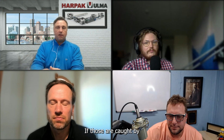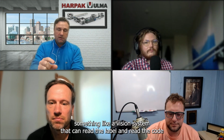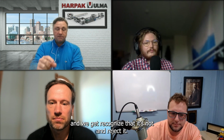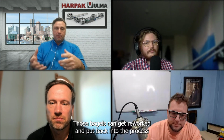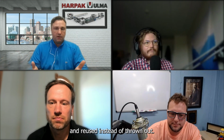If those are caught by something like a vision system that can read the label and read the code and make sure it's good and legible and the barcode's readable, and if we can recognize that it's not and reject it, those bagels can get reworked and put back into the process and reused instead of thrown out.